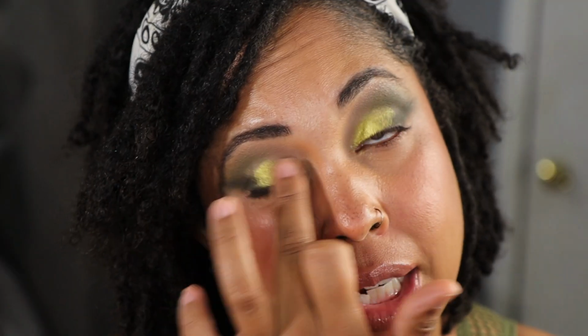Just give it a little glitz and glam. I think this looks good. I think the contrast of this green looks great with this deeper look here. Yes, I did not spray this. This is great. It's not ashy. This is really nice, real nice.